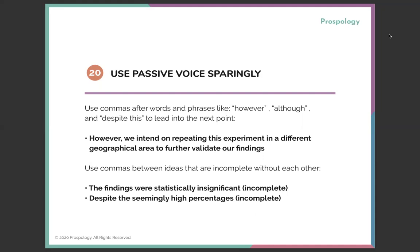Just as a side note, there is some debate over the Oxford comma, and it's just the idea that in British English, if I'm not mistaken, there's a comma placed right before the word and, whereas in American English the comma is not placed there. So this goes back again, once again, double check with your publication, see what rules they have concerning commas, semicolons, and colons. We'll just start with commas.